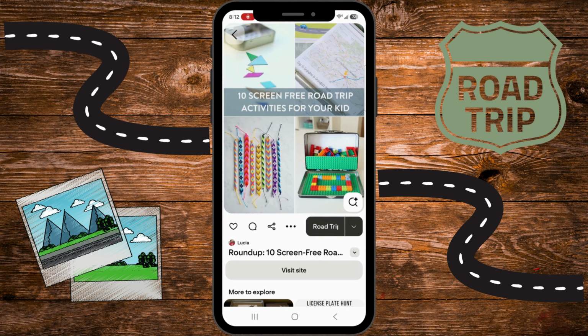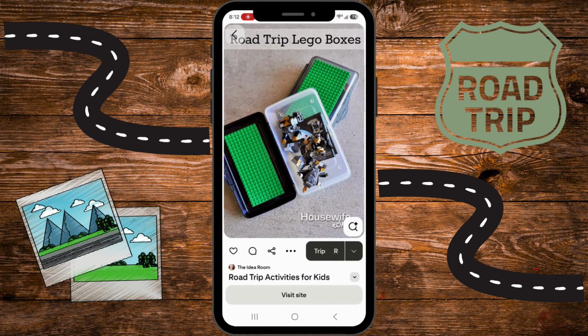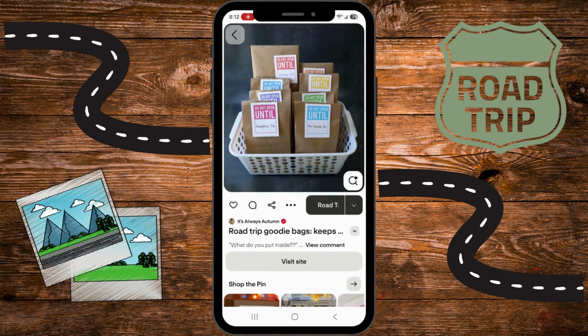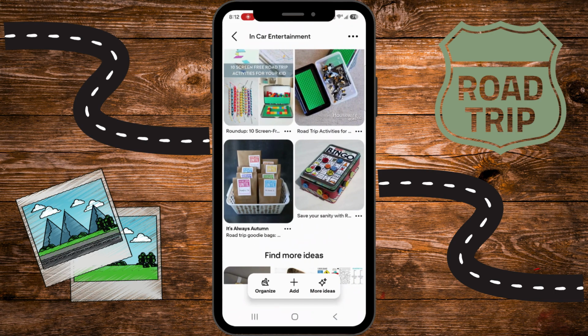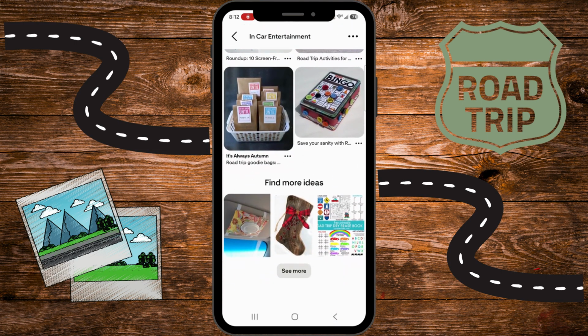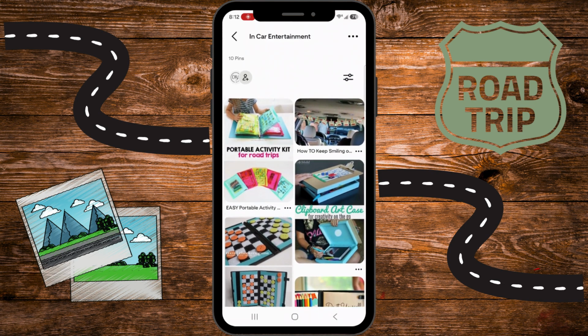More just 10 screen-free road trip activities for your kids, like the little Lego box. And there's another Lego box right there. This one is kind of like the surprise element. Give your kids something to look forward to, so each time you make a stop, do not open until. And so then you'll have like a little activity they can open and enjoy along the way. And this is just another little magnetic idea where they made a bingo that could be fun to do. There are lots of ideas, but these were just some that I found.